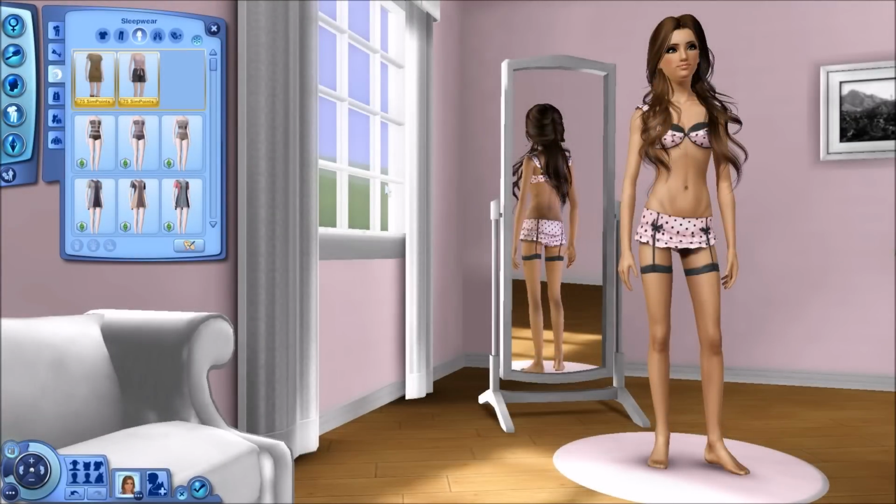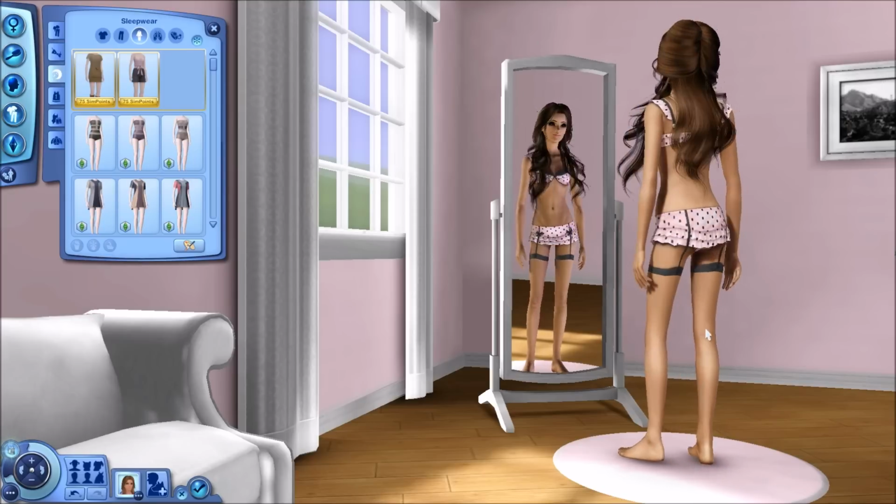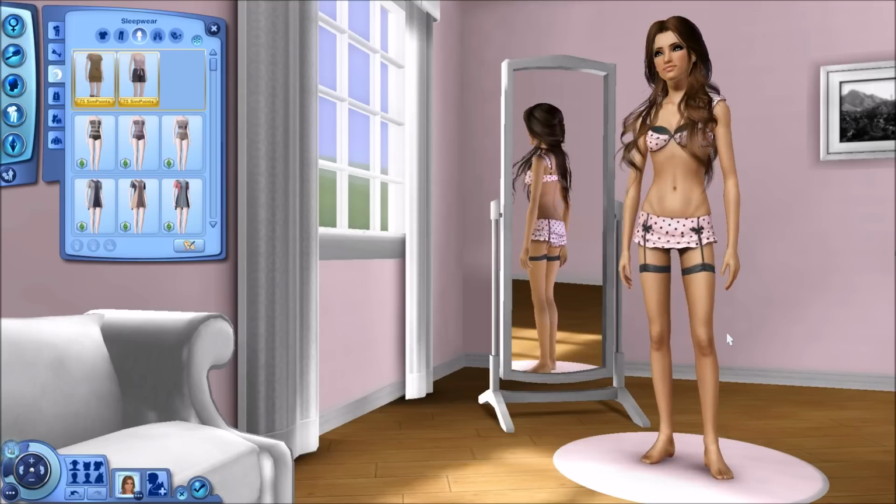And then we move on to her pajamas. Here is her sleepwear. Obviously she's going to be in it quite a lot, if you know what I'm saying. So I decided to give her a really pretty lingerie. I gave her her normal hair, and I think it just looks really, really pretty on her.